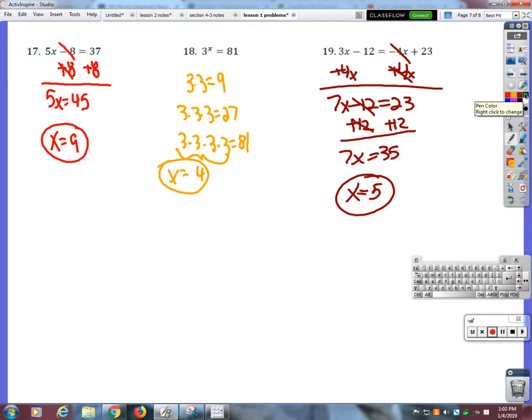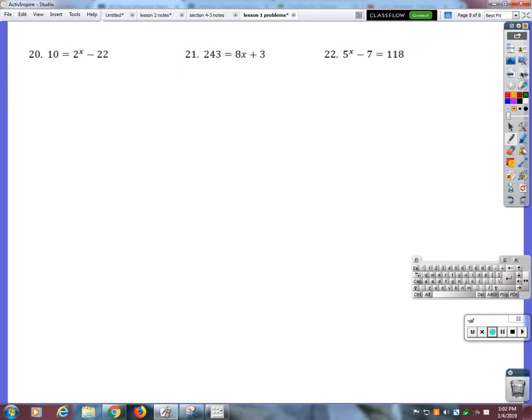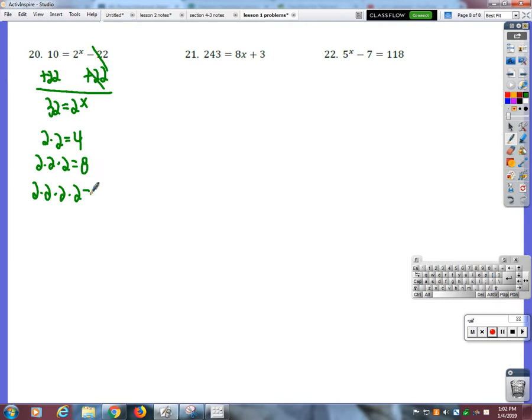Okay. You good? There's a couple more. Okay, so this is kind of funky because we are combining both of the things from before. So what do we do first? Okay, 2 times 2 is 4. 2 times 2 times 2 is 8. 2 times 2 times 2 times 2 is 16. There you go.